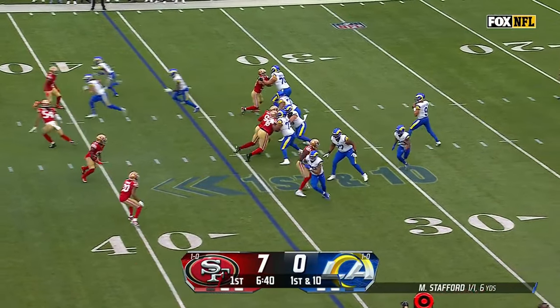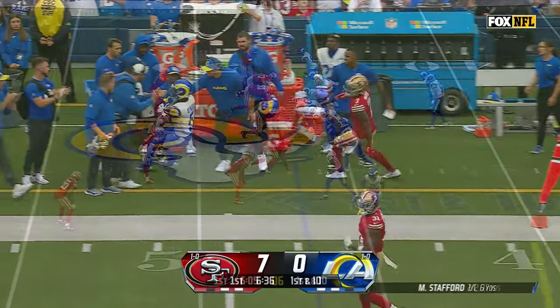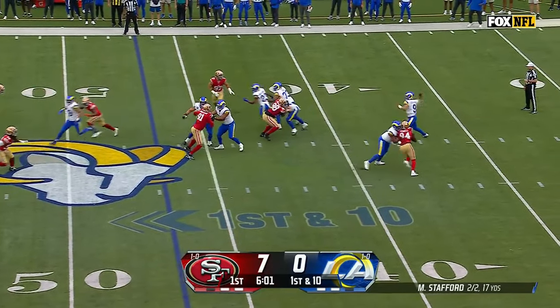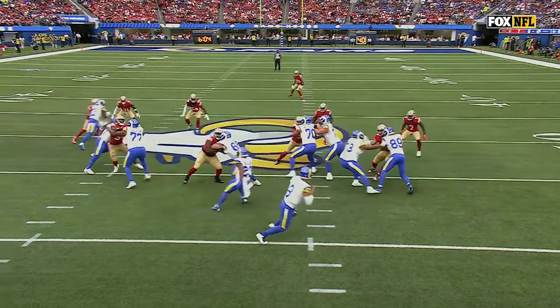10 from the 36. Stafford to the sideline. Tutu Atwell over 100 from the 47. Stafford with time over the middle, and he finds Atwell to get access from those defenders.